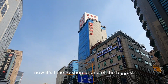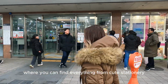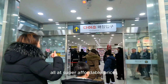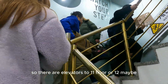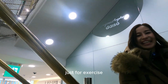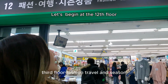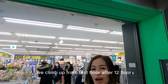Now it's time to shop at one of the biggest Daiso stores in Myeongdong, where you can find everything from cute stationery and home essentials to beauty products and unique Korean souvenirs, all at super affordable prices. There are elevators to the 11th floor, or 12 maybe, but we just choose to use the stairs instead, just for exercise. So let's start at the 12th floor. This Daiso has a 12-floor building. 12th floor, fashion, travel, and season. We climb up from the first floor to the 12th floor.